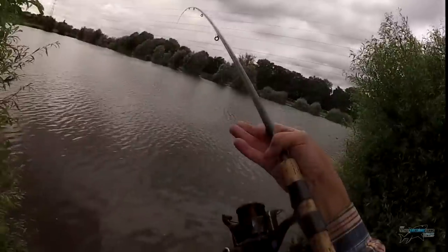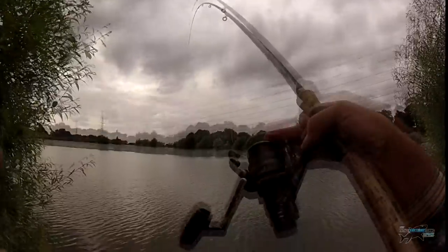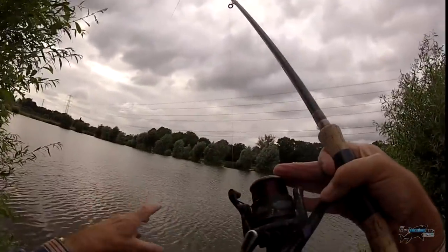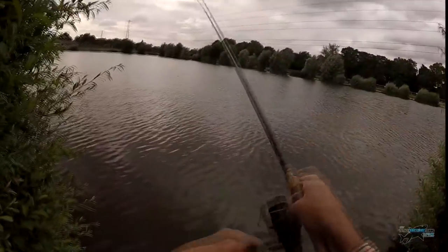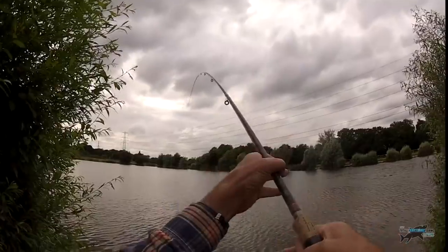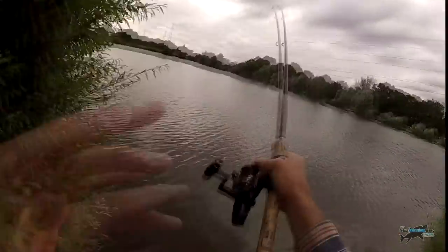And there you go, guys. How easy was that? If I was in a match, I would be using this method. All I'm feeling is the line pull, because it's not pulling against the feeder, it's pulling against my finger. So I lost the last one, but you can see this method, touch ledgering, is an absolute killer when it's used in conjunction with a quiver tip rod, Avon quiver.